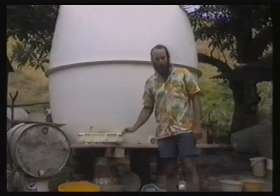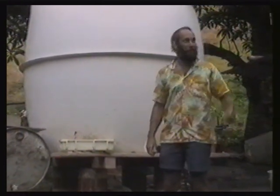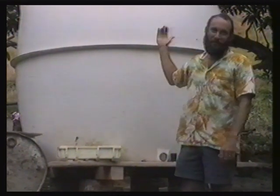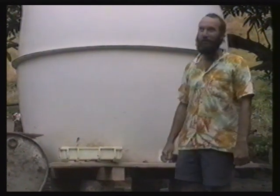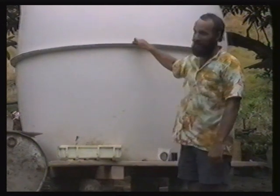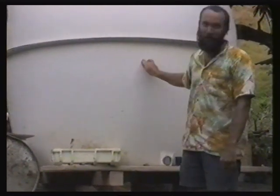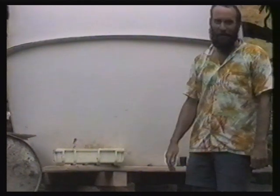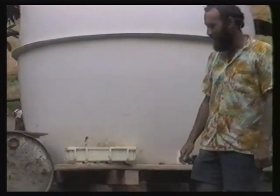This is about half full now. During the wet season, of course, with the rain coming off the roof and coming down the downpipe, we get this filling up almost every night and overflowing. But during the dry season now, when it doesn't rain too much, it's come down to about halfway. When it gets down to about here, we'll lose the water in the kitchen. And after that, of course, we start getting water out of the well again.